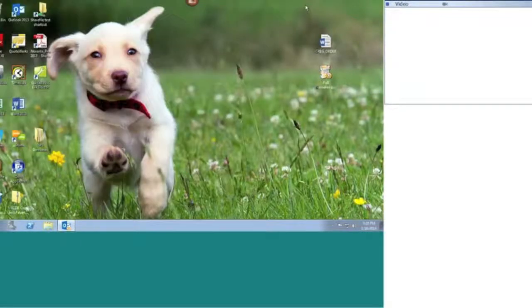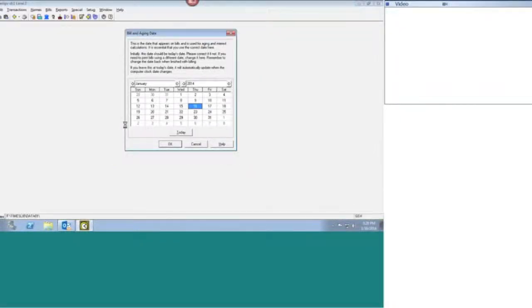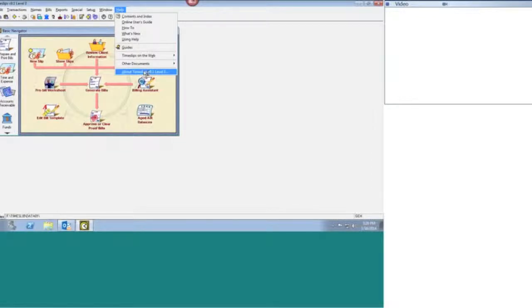Okay, so then the last thing I wanted to do is to show you that this system can run some pretty old stuff, like, for instance, time slips. I get that question quite a bit. Hey, can your cloud run time slips? I'm going to actually show you that it can. So here's time slips. It's running right now. It's not the latest and greatest version. In fact, it's time slips 9.1 level 3, which is pretty old.